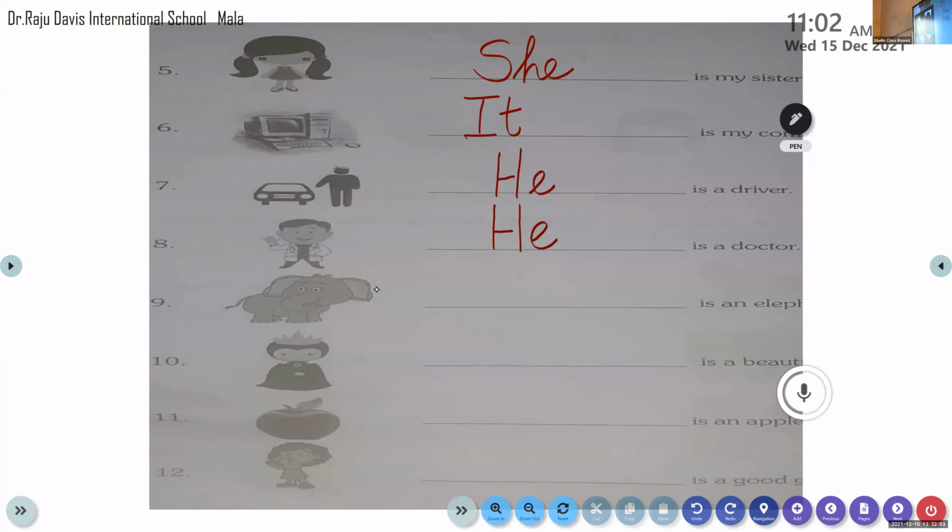It is an elephant. Yes, it is an elephant.